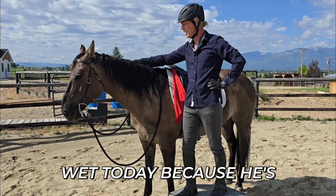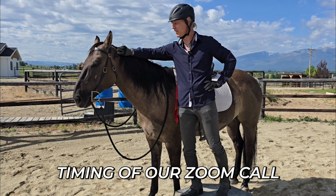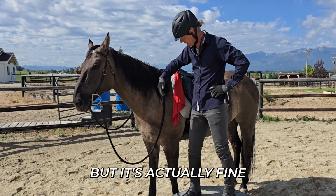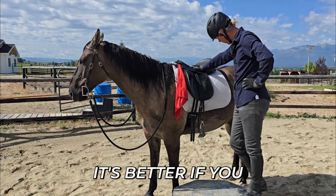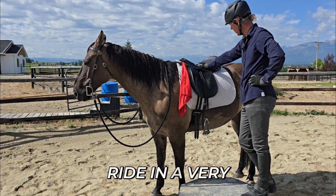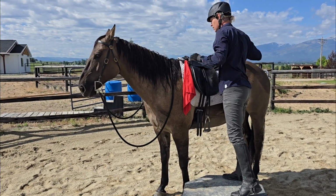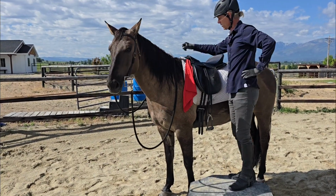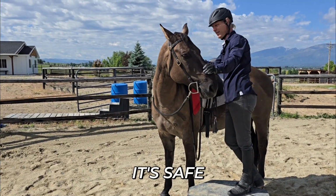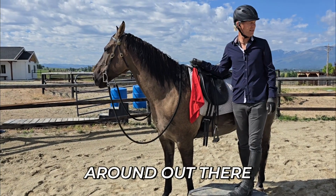So he's a little wet today because he's been standing under the sprinkler, and given the timing of our Zoom call, we had to just kind of pull him out and groom him up. But it's actually fine. It's better if you ride a horse with a dry back. But if you're going to ride in a very comfortable saddle for them and a short little ride, it's like coming out of the wilderness after a swim in the lake. It's safe. It's fine. See your buddies running around out there?